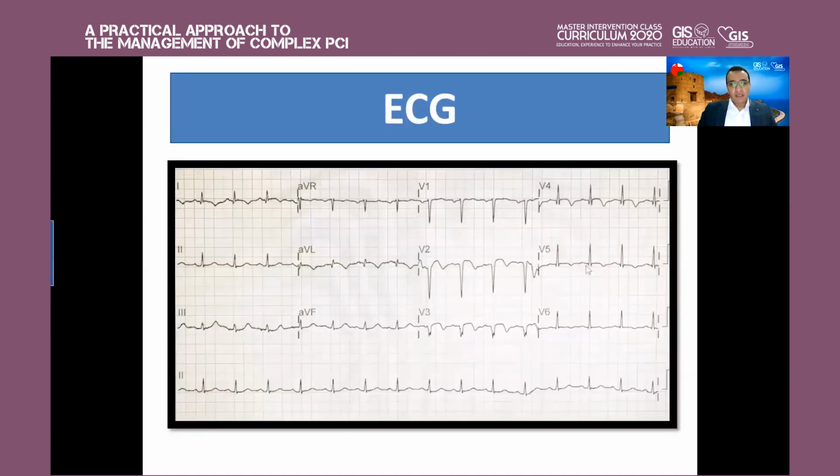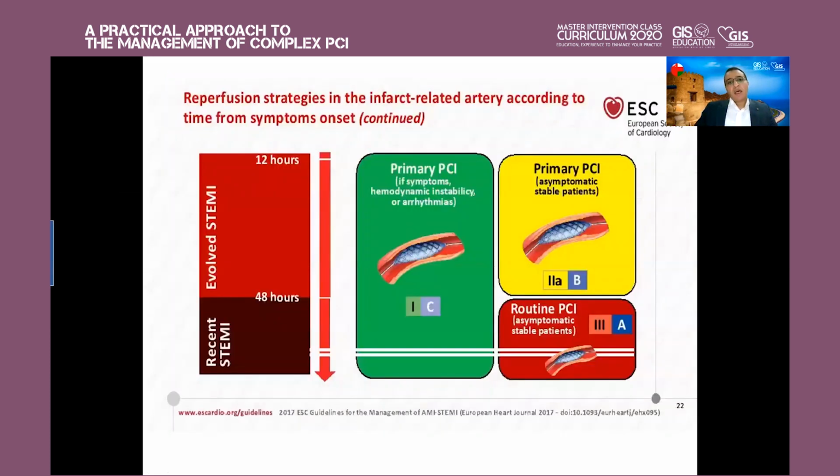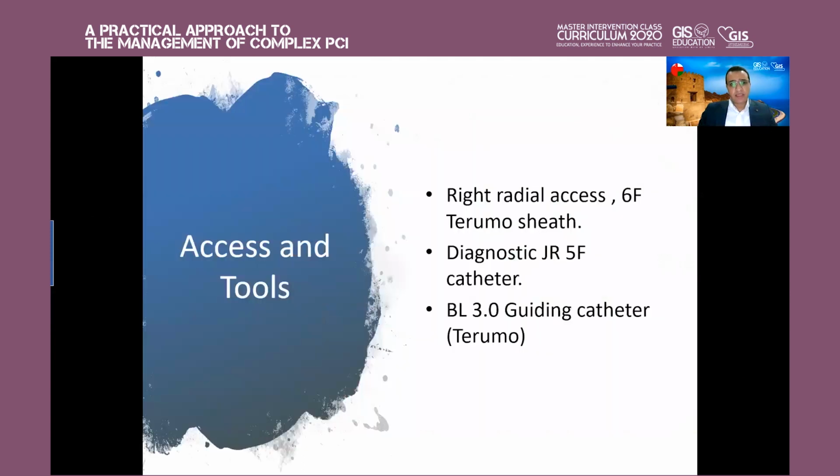So this is his ECG. As you see, it is an evolved anteroseptal myocardial infarction with Q waves in the anteroseptal leads. But still, according to the guidelines, the patient is still in the window of primary PCI. As you see here, from 12 hours to 48 hours, even in an asymptomatic and stable patient, it is class 2A. So we took the patient urgently to the cath lab.